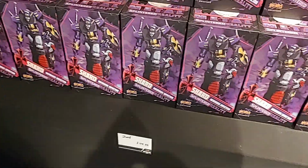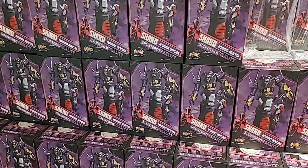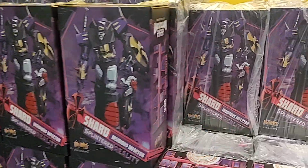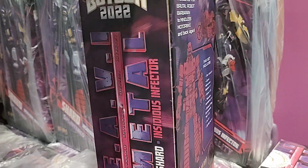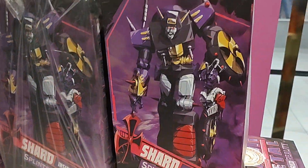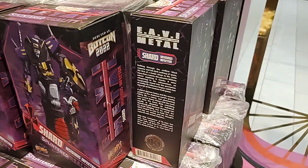And we got Shard, which I have on pre-order. I'm going to ask them if I'm allowed to pick up my copy here, because it's almost a year since I ordered this. Let's take a look at this. Yeah, I really want to. I want to see if they'll let me grab this and open it up. Unbox it here. It looks pretty good.